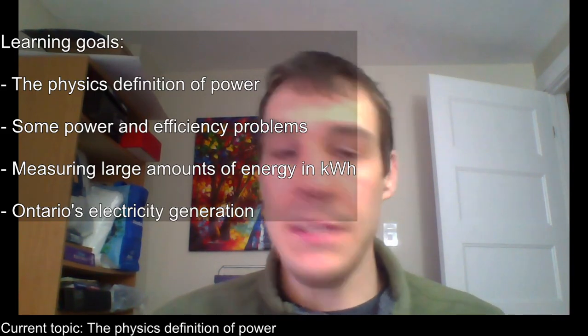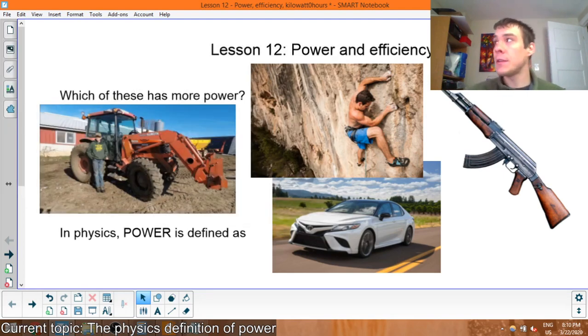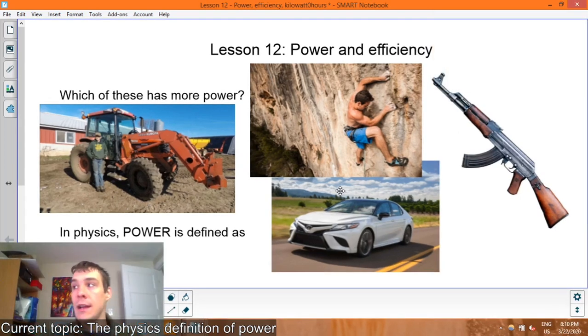We're going to start with a question for you. We have 4 items here. We have a tractor, we have a rock climber, we have an AK-47, and we have a Toyota Camry. This tractor is the number one most operated tractor in the world apparently right now. This is the number one best-selling car in the world. This is just some random rock climber's picture, and this is the number one assault rifle in the world. So the question is, which one of these has more power?